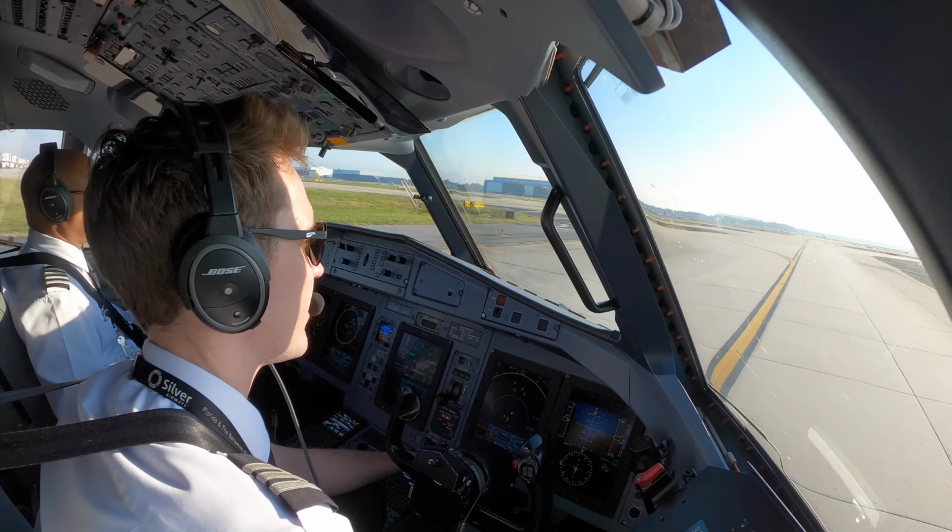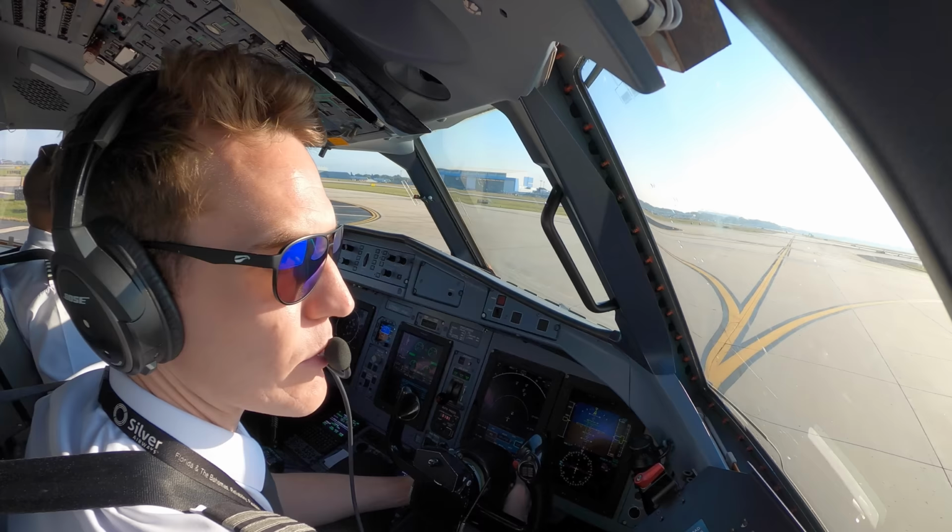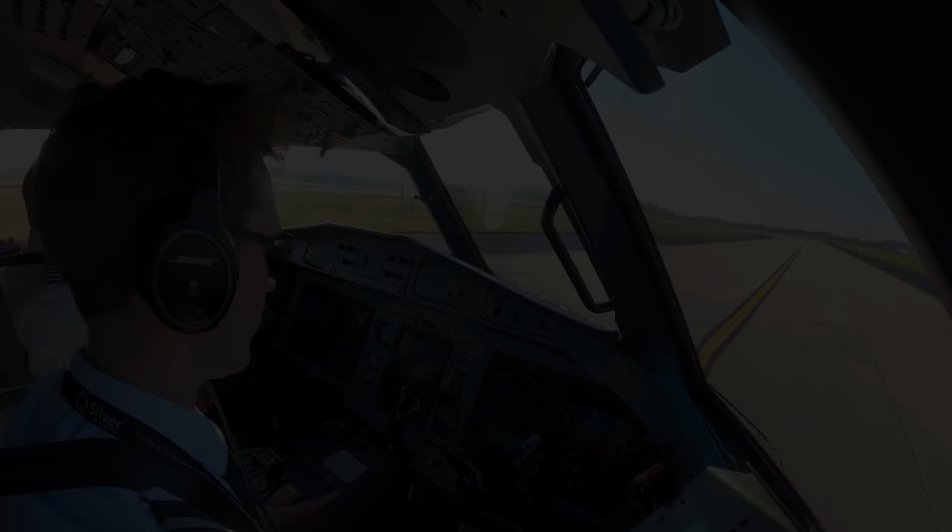One set of items that we always discuss on every briefing, however, are emergency action items. It's required that we follow SOP at all times, and this includes emergency procedures, on which we're trained to a high degree of proficiency during training. Cool.